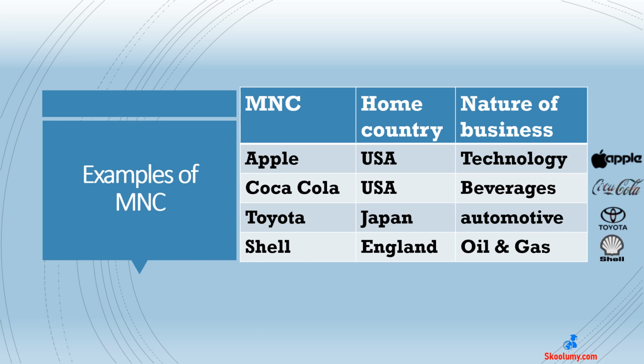Examples of multinational corporations include Apple, Coca-Cola, Toyota, and Shell. Apple is a technology company headquartered in California, U.S., but with other locations outside the U.S. Toyota is a Japanese multinational company with other facilities outside of Japan.